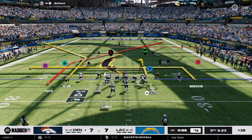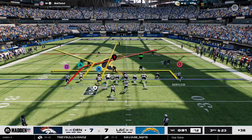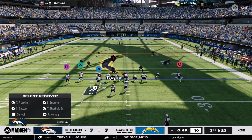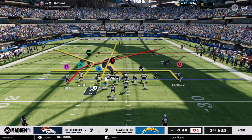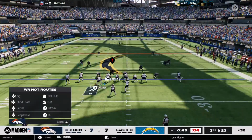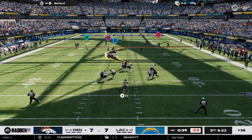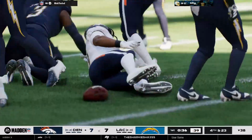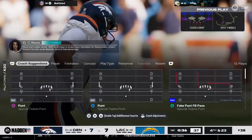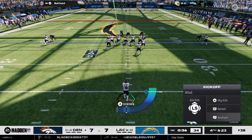And in motion is Ingram. Working out of the gun, it's Nix. He'll take a shot down the middle of the field. That is incomplete. Great work to get in there, make things difficult defensively. It sets up 4th down.